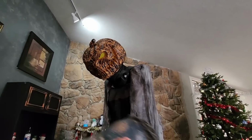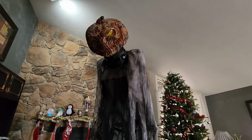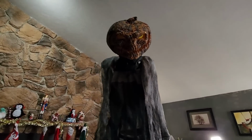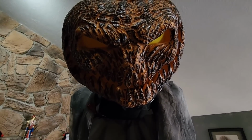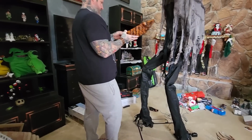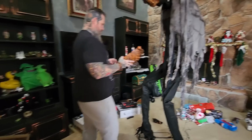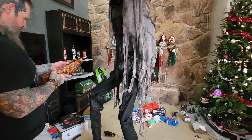Perfect. Now we're here somewhere. Look at that looming man. He is looming. Look at that. He's got some sass. Look at that creepy. You look like a grasshopper, man. You look like a singed up grasshopper. Wow. I wonder if he has like fire crackle sounds. Sounding like the fire's crackling. That'd be awesome. He does.